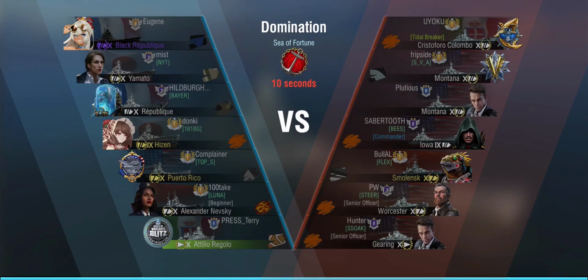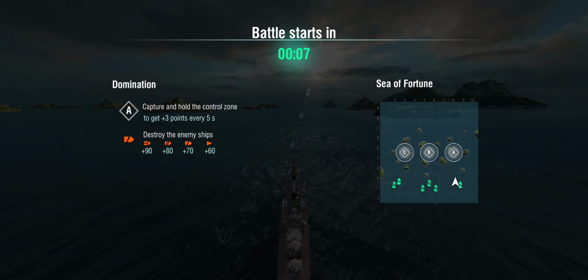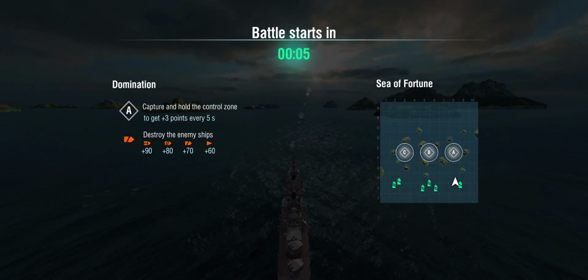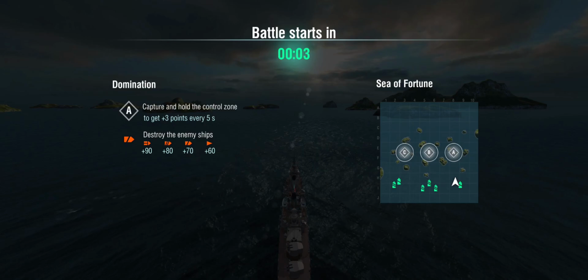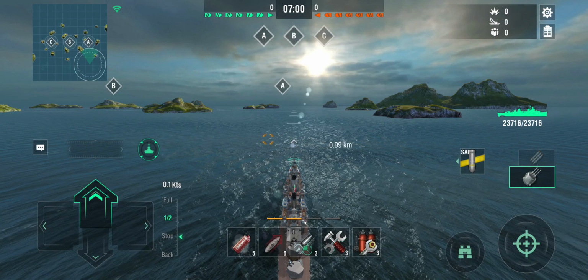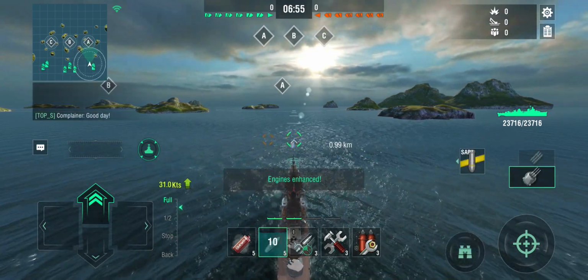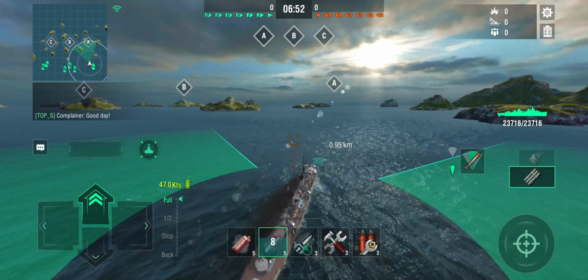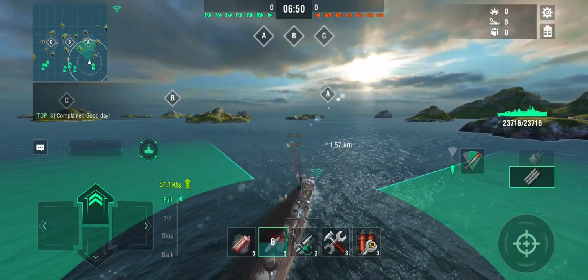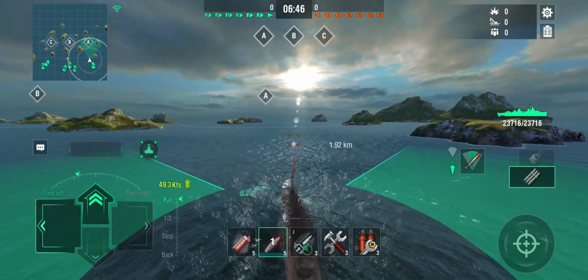This is where, again, it's a domination map, this time on Sea of Fortune. This is where I'm happy that I have the concealment, because there are a lot of things out there that can make my life very, very short and interesting indeed. Anyway, spawning around A Cup, full speed ahead, and we have somebody called Complainer on the team. Okay, then. So 51 knots go, and we're heading towards A Cup.